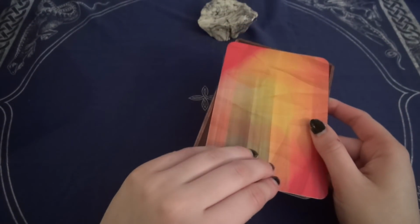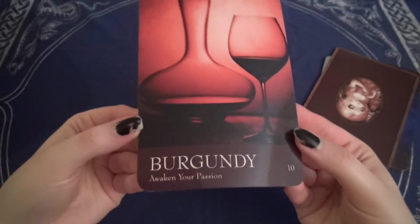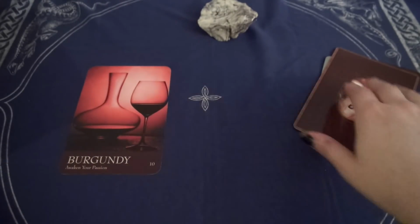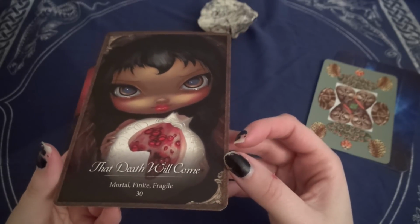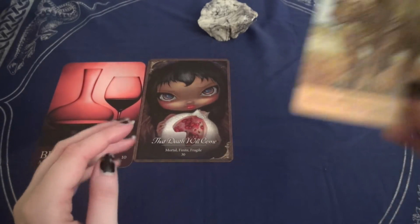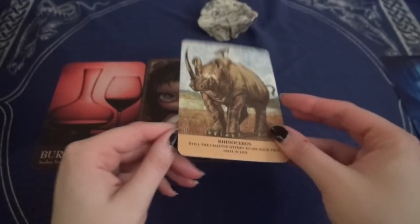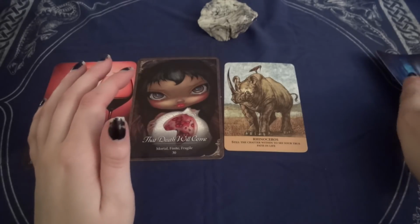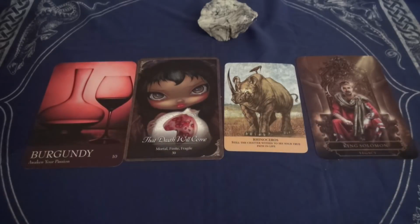So what exactly do you need to hear right now? Message number 2, group number 2. Okay, first off, we have Burgundy, awaken your passion. Second, we have that death will come, mortal, finite, fragile. Okay, now I'll explain that card. I don't want you guys to get too nervous with that. The rhinoceros, still the chatter within to see your true path in life. Interesting. And King Solomon, legacy. Okay, wow.